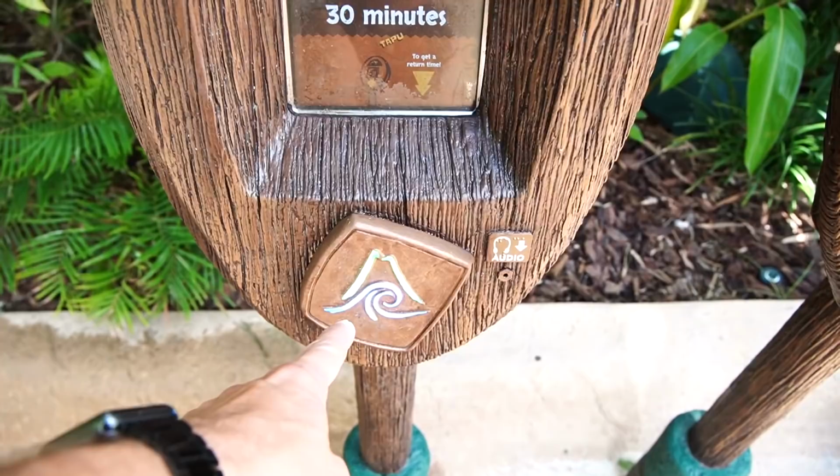So after showing that tap point, I should point out that there's kind of a misconception about Volcano Bay. People think there's no lines at Volcano Bay. There are lines. It's a virtual wait. So you are tapping in and you wait for the ride as you're walking around or as you're in the river or as you're in the wave pool. So you are in line. You're just not standing in a physical line.